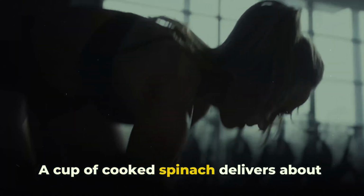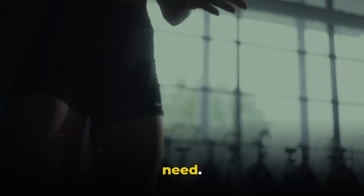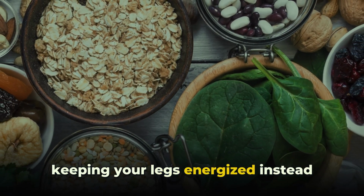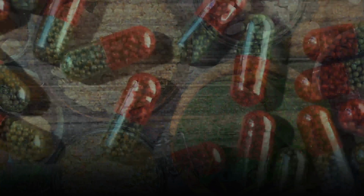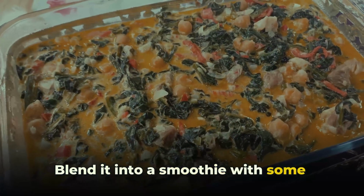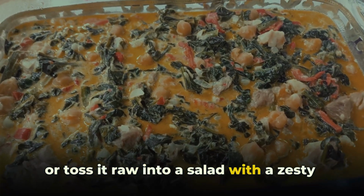A cup of cooked spinach delivers about 150 milligrams, nearly half your daily need. It's also got iron for oxygen-rich blood, keeping your legs energized instead of dragging. I get it. Spinach might not sound sexy, but it's versatile. Blend it into a smoothie with some berries, saute it with garlic as a side, or toss it raw into a salad with a zesty dressing.